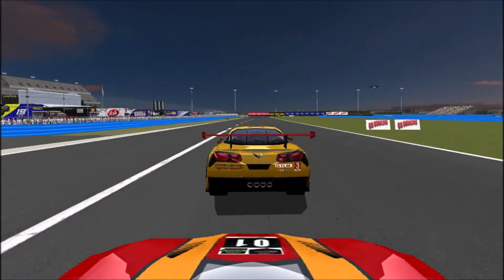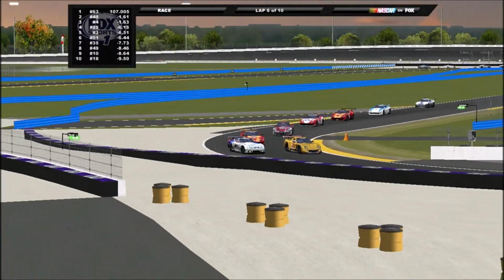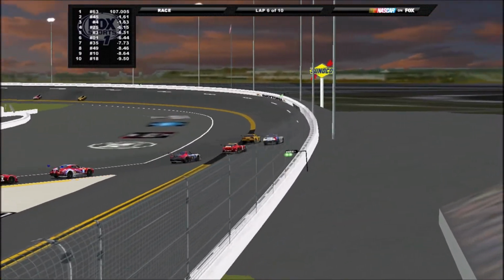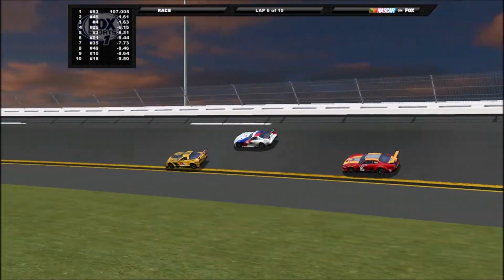Just real aggressive racing right there, but see if those guys can bounce back. They're losing time to the guys in front as they continue to race each other really hard, though.